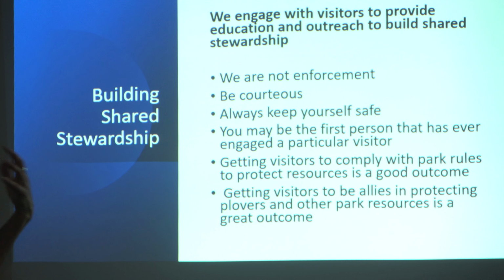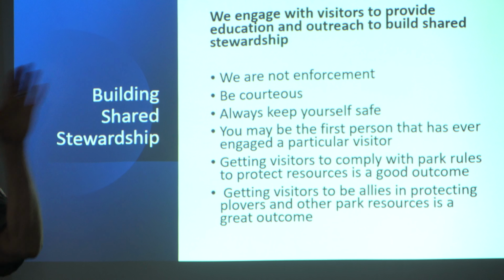And then I think of talking with people and engaging with people on these issues relating to piping plover as building shared stewardship. And I just want to echo what law enforcement said earlier: we're not enforcement. This badge does not make me enforcement. I am education and outreach, the same as you. And sometimes it can be trying, because I've had days where I've talked to over 40 people with dogs on the beach. Not here at Sandy Hook, that's in our New York unit.